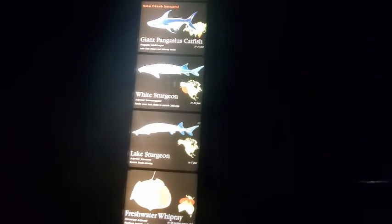Big fish. We got a couple different ones over here. Wallago catfish, 5 feet, and redtail catfish, 52 inches. 4 1/4. Yeah, 4 1/3. White sturgeon, 20 feet. And we saw the rest of these already.